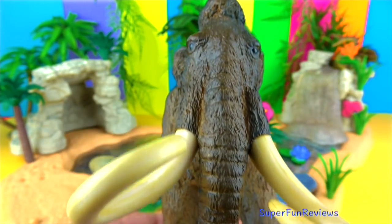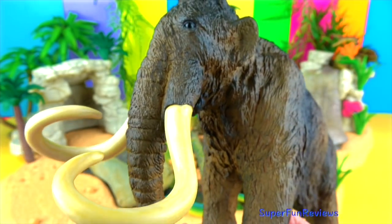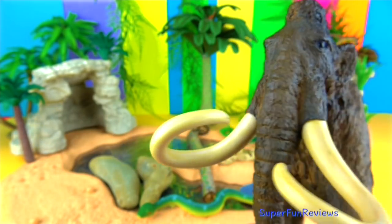You can see those big long tusks there. That's amazing, isn't it? And the smaller ears.